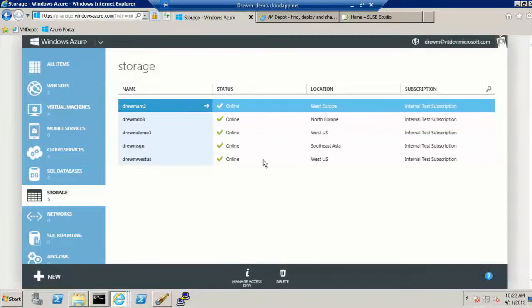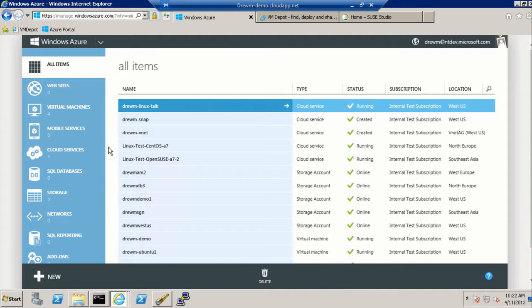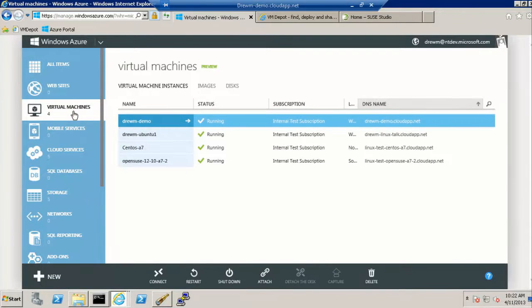All right, so this is the main portal for Windows Azure. As you come into here, I've got a set of things set up already. This is actually one that I use for my normal work environment. We're going to look at the virtual machines. If you come in here the first time, you wouldn't have existing machines in here. It'd be a little arrow that says click here to start creating a virtual machine. We click a little new arrow.